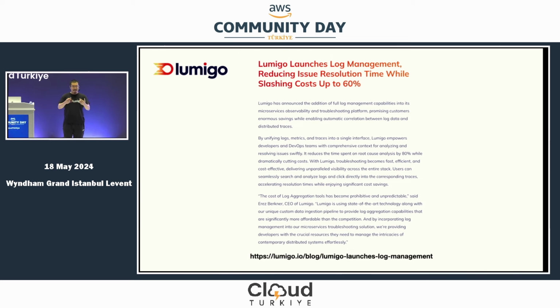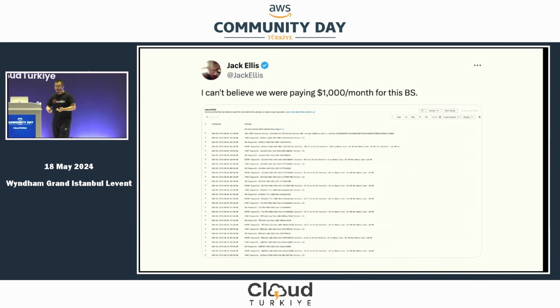But if you're staying with CloudWatch and using CloudWatch logs for all of your Lambda functions, you probably have seen those system log messages, right? The start, end reports. And if you're running at any level of scale, you also might find that just those system messages can amount to non-trivial amount of money per month.